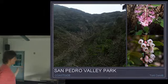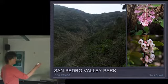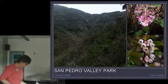And then as you come around the corner on the trail in some of these areas, all of a sudden it'll open out to a view over the ocean. So a very different feel, but also a good place to go for wildflowers.